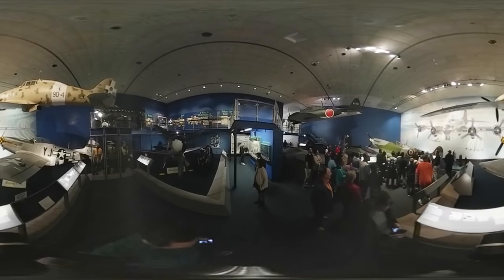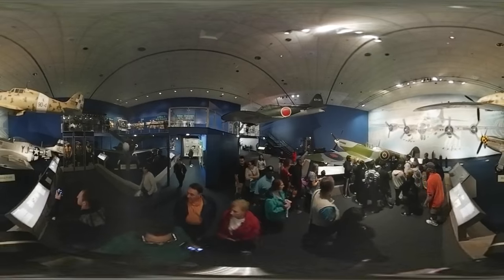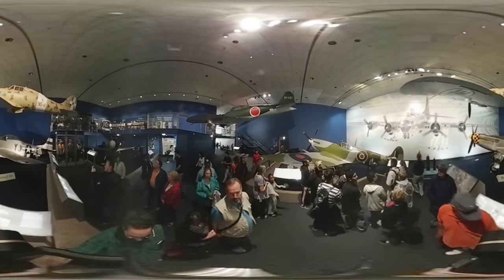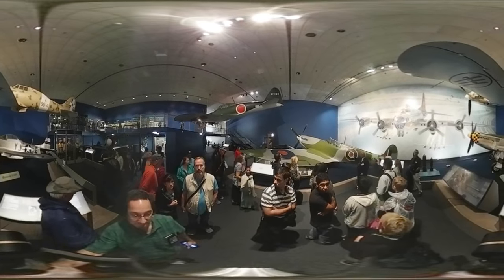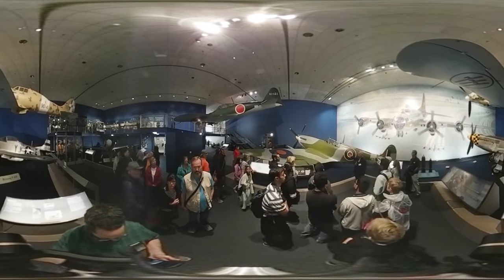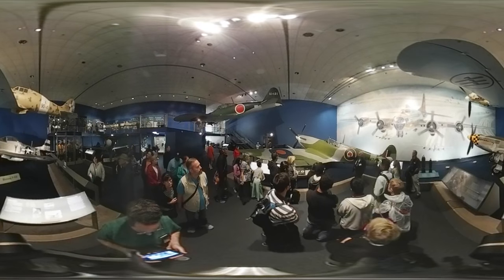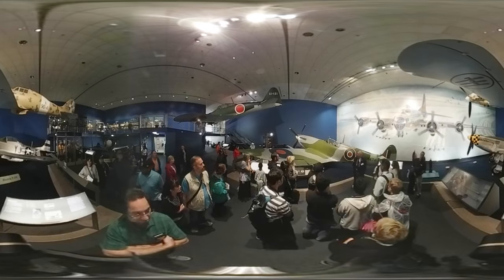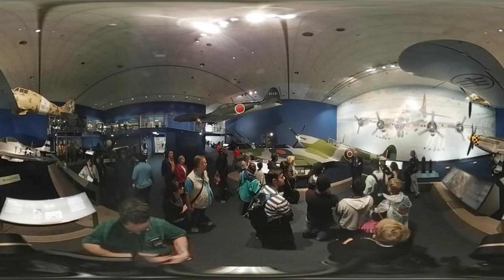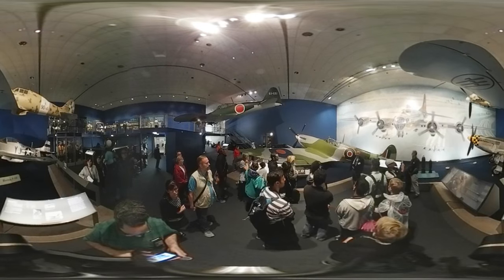Okay, we're in the World War II gallery, and in this gallery we have some of the most outstanding airplanes of the various countries that participated in that war. Here on my right is the British Spitfire. It was an outstanding airplane, very fast, very maneuverable, very good airplane. It gained its principal notoriety by being one of the principal fighters that fought in the Battle of Britain.